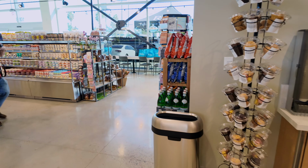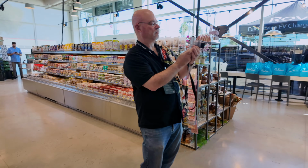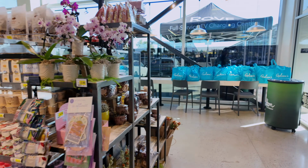So they also have grab and go lunch and other options here. Coffee. Man, check that out. Look at this. I like this. So you could even set up your laptop here and work if you don't want to work in your car. Very nice. Got the chargers right there. USB and regular outlets. Very nice.